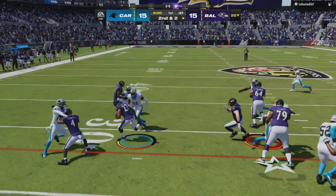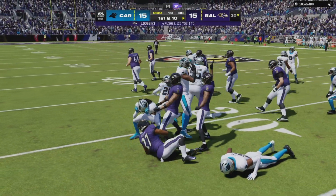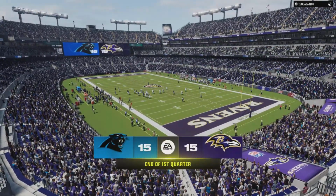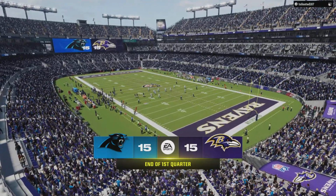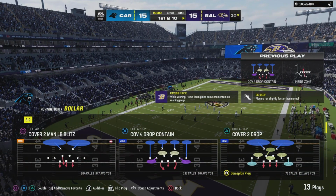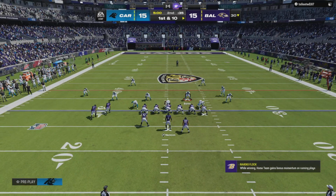Now Dobbins again on 2nd down. And he'll be taken down as that will take us to the end of the 1st quarter of play. These two teams all tied after 1. 2nd quarter now from Baltimore. It's the Ravens in possession as they've got it with a 1st and 10.